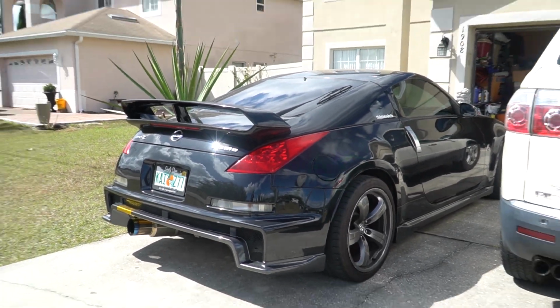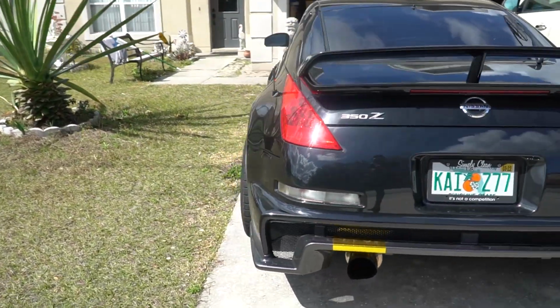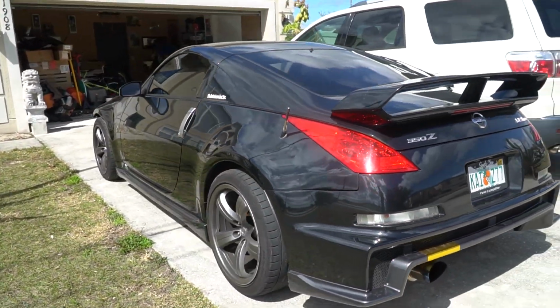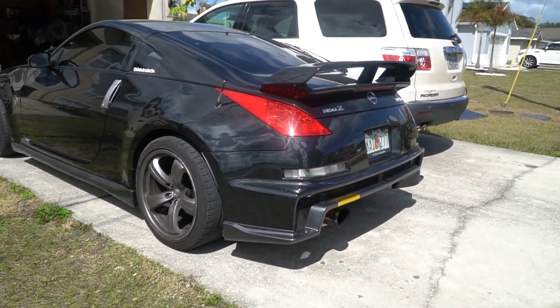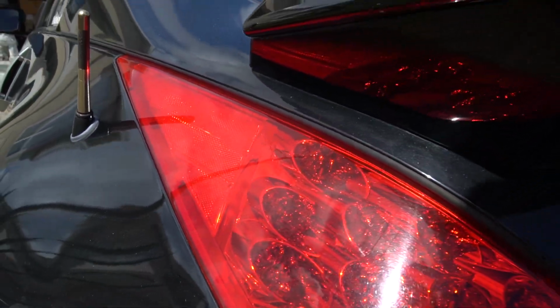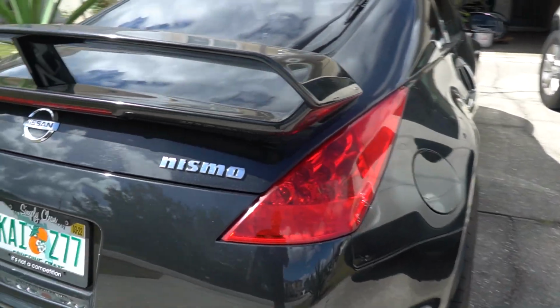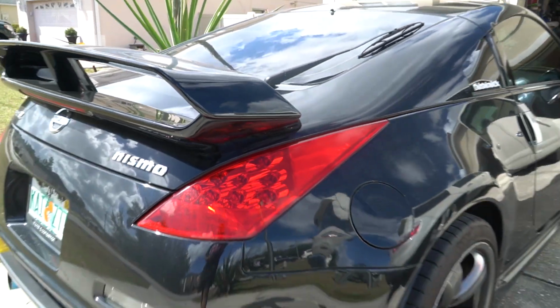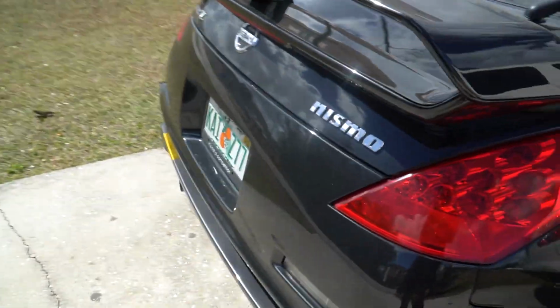Feel me? Not bad, but the clear is just gonna change the look up on the car. Let's get a close up. Alright, let's start the job. First things first.